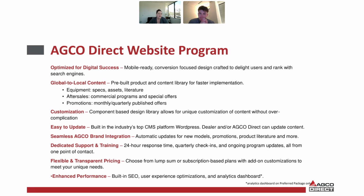And then the enhanced performance, built-in SEO. We've talked about this ad nauseam in the last couple of months. SEO, both local and website SEO, is very, very important. We all know that. Then there are user experience optimizations and an analytics dashboard. We will always offer you an analytics dashboard if you want to watch the performance. Otherwise, there is analytics on the back end of your website as well. That information is all based off of our AGCO Direct website platform, and you can get all of it from your AGCO customer success rep, or you can email ads@agcodirect.com for more information and to find out who your rep is from the AGCO Direct team.